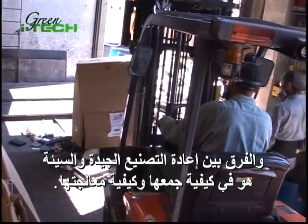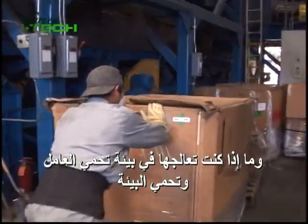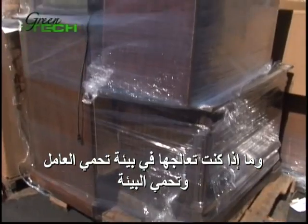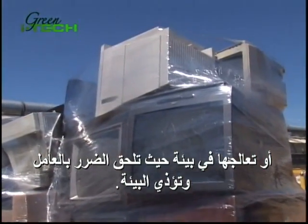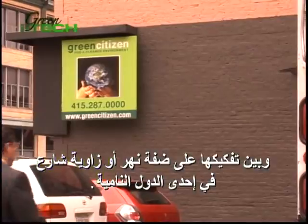So the difference between good recycling and bad recycling is how you collect it and how you process it. Do you process it in an environment which protects the worker and protects the environment? Or do you process it in an environment that is damaging to the worker and the environment? That's the big difference between processing it in the manufacturing facility which we will visit today versus taking it apart in the riverbed near the street corner in some developing country.